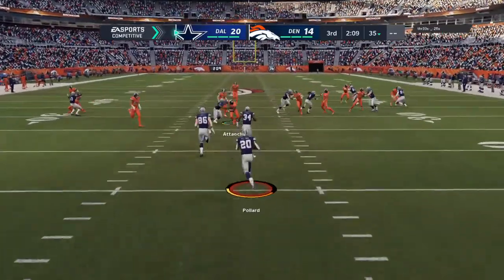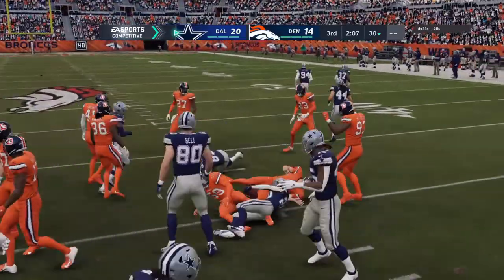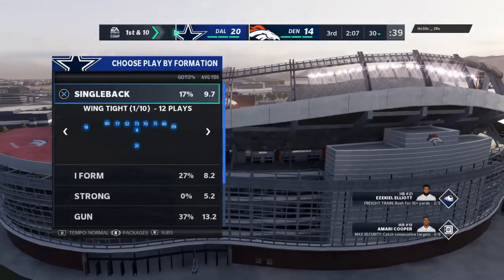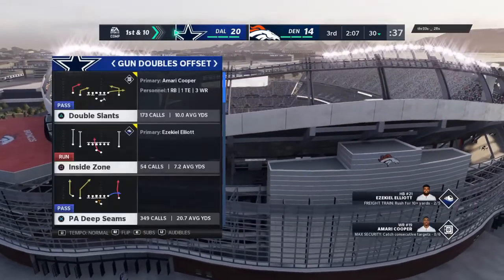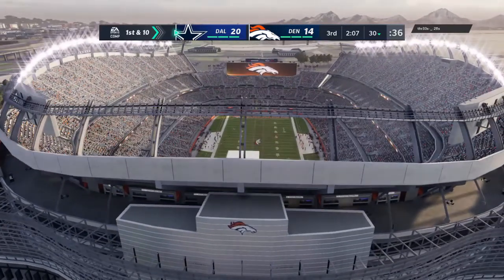This is Tony Pollard. And a nice return sets him up pretty good here right at the 30-yard line. The Cowboys take over 1st and 10 at their own 30-yard line.